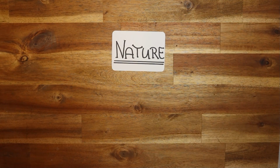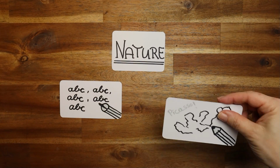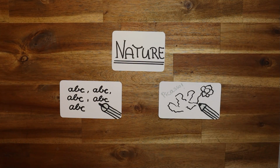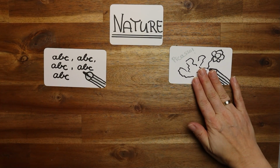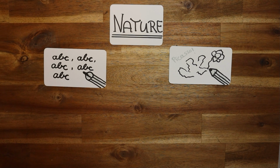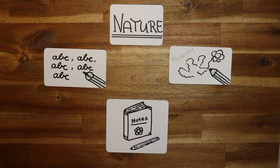What is a nature journal? A nature journal is a written and drawn documentation of flora and fauna. It is based on your own observation that you make in nature. You don't have to be a scientist or an artist to do that. You just need to be curious. All you need is a notebook and a pen.